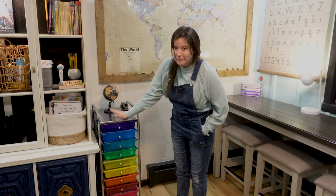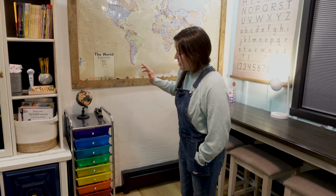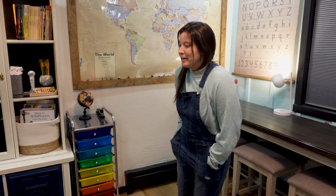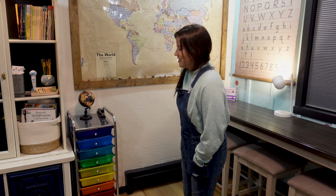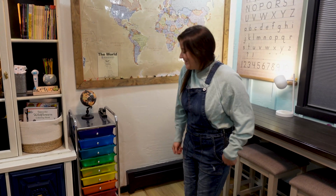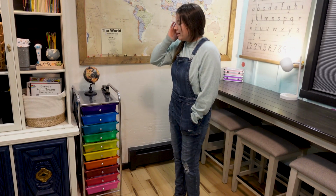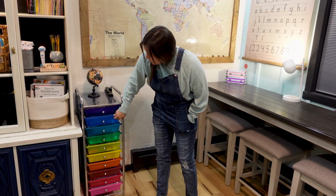Moving on to this, I wanted this room to be more neutral, not so busy, with a pop of color somewhere. I really like color, but I also really like neutral. So I was debating, should I get rid of this or should I not? And I realized it holds a lot of their stuff that would be everywhere and make it look really messy.